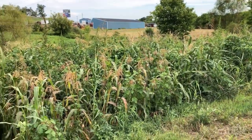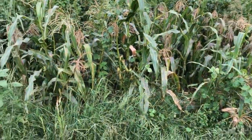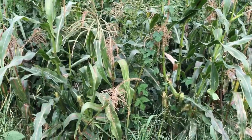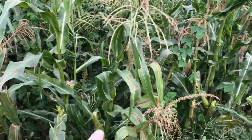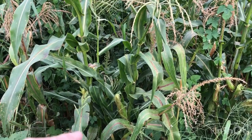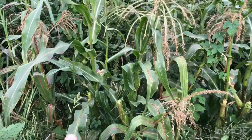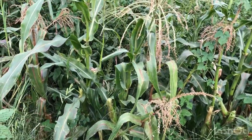So what we plan on doing is, because the coons are getting in, and what is absolutely crazy is on all of my corn stalks, I have little baby corns. You can see them. So I was really hoping, like, well, maybe we'll get a second try at getting corn. But no, them coons are ripping it up.